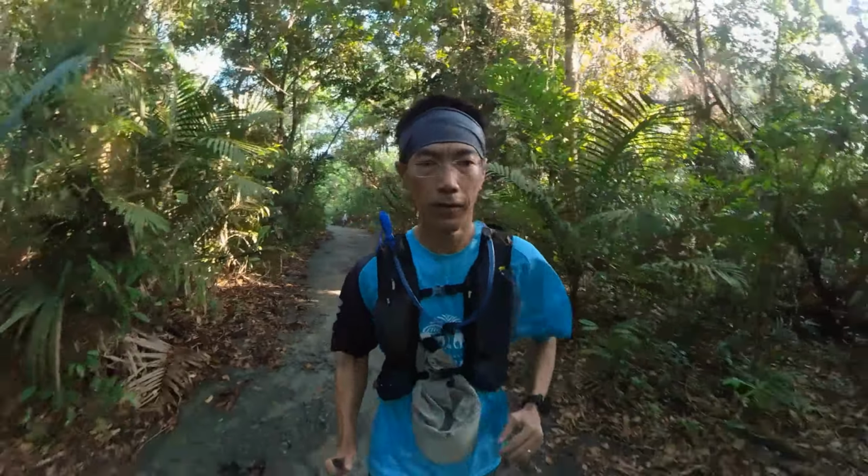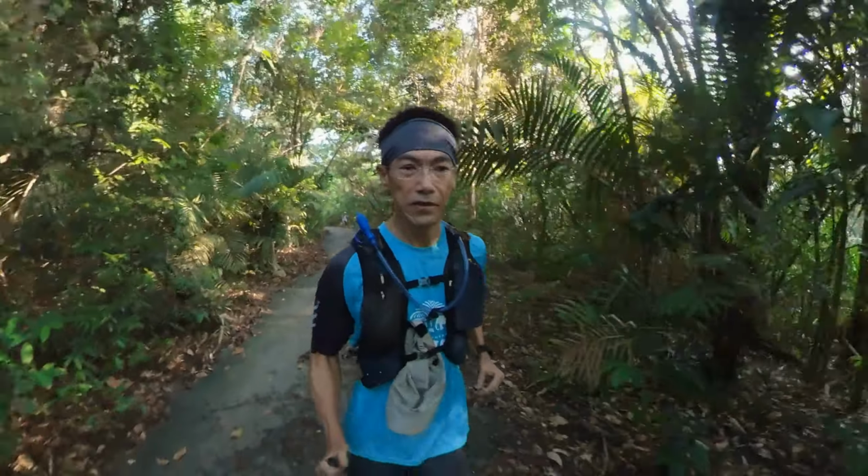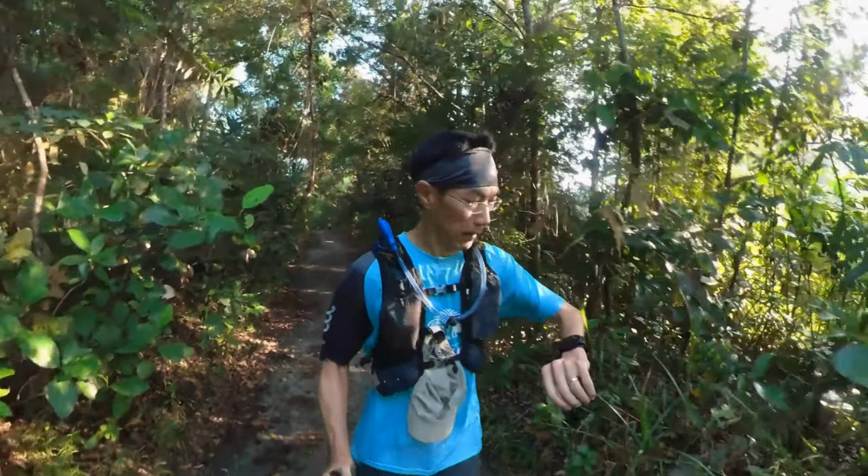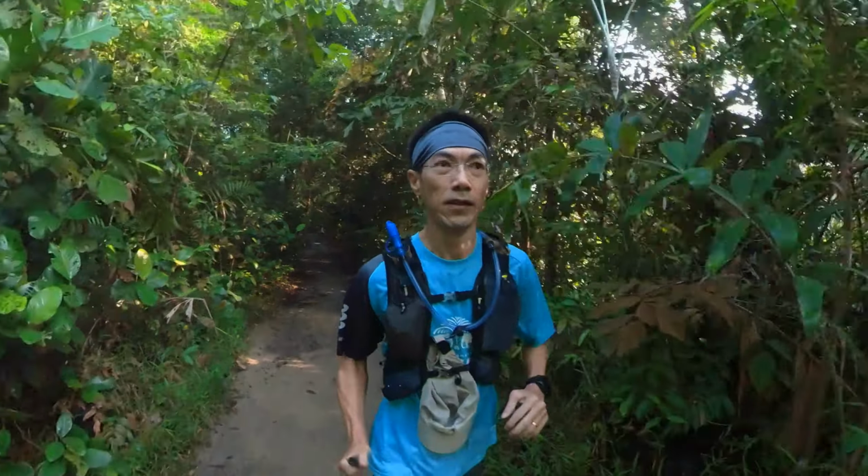Okay, update. We are now just entered MacRitchie Reservoir Trail and we just passed the Lutong Tower. Now distance is 10.1 km.